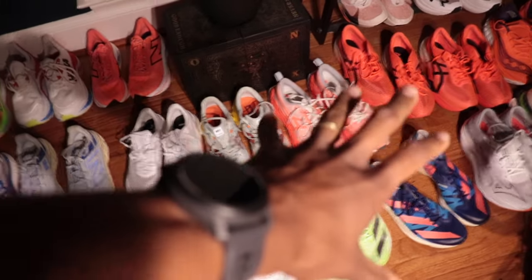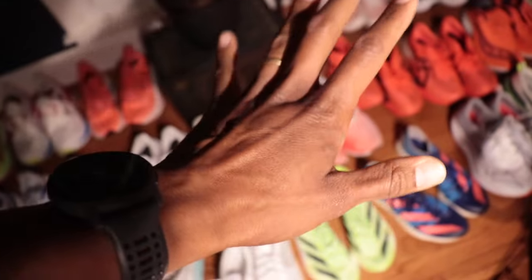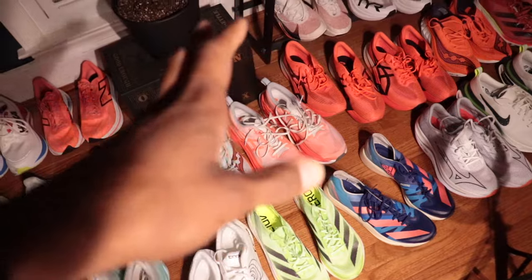All right, guys. So I wanted to do a quick overview of some of the other race shoes that I've done 20 milers in and which ones have been my favorite, specifically for long runs, not necessarily for racing.